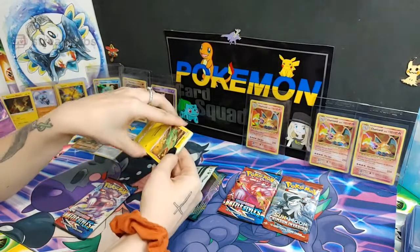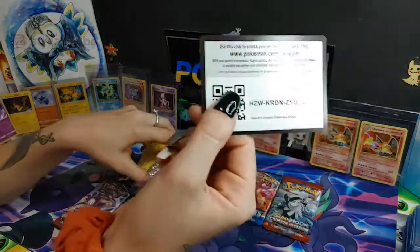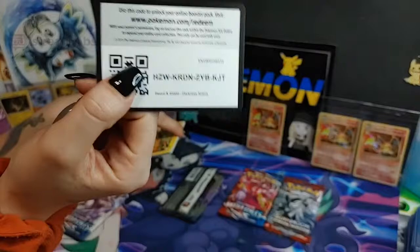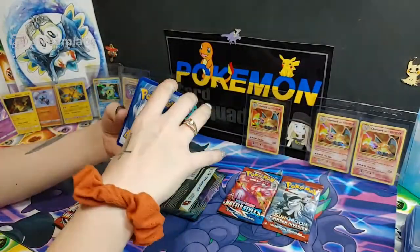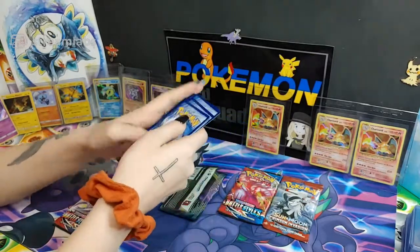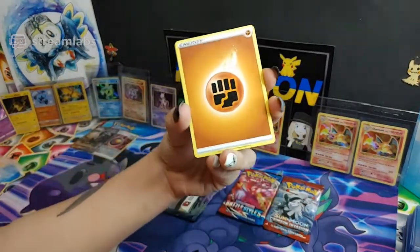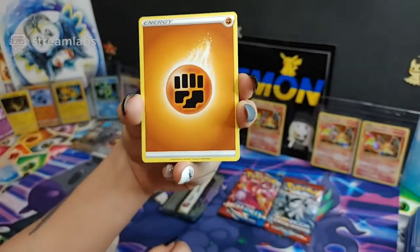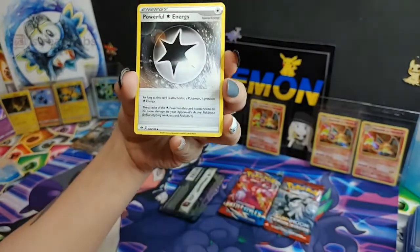Hells to the no. Get that Darkness Ablaze. I like that leaf energy. Got that leaf energy. Let's go. 1, 2, 3, 4. I'm just gonna grab a hashtag rehydration. Me too, please. Thank you. And another Dojo fighting energy. Hashtag Pokey. Powerful energy.